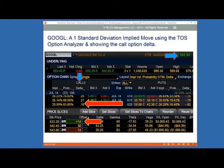Now here's what it looks like on your platform. This is Thinkorswim, the analytics, and this is a 1 standard deviation move set up on Thinkorswim on Google based on what I just showed you. Here's the at the money price, 582.45. Here's days to expiration, 22. And here's the expected move over here in the right corner, plus or minus $34. So all the information is there for you if you know how to use it.